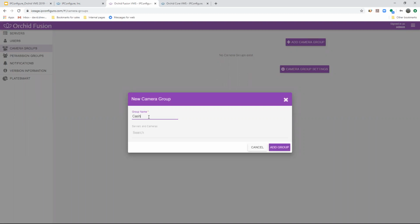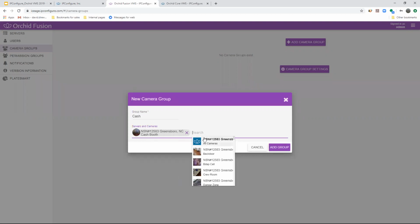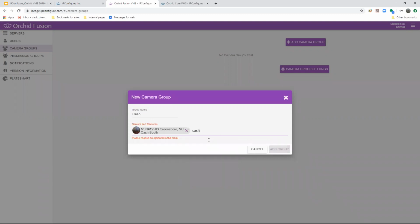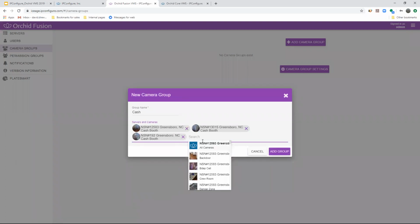We'll call this one cache. And I can come in and search across the entire system, or I can go to specific servers and say, I want to segregate this camera group out to be only cash register cameras. So I'll type in the word cache, and it'll show me all my cameras across my enterprise that have the name cache in the camera. And I can quickly add those into that camera group. If I just keep going cache, cache, cache, I can very quickly add all those cameras into the camera group.